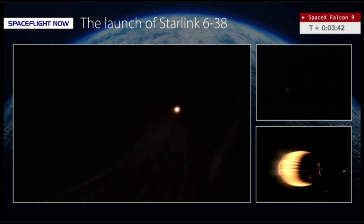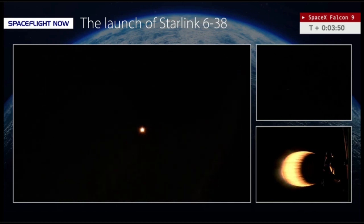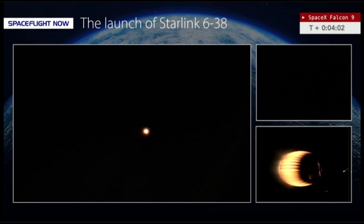Well, not quite the sunset launch we were hoping to see tonight. Still getting some pretty brilliant color. The Merlin vacuum engine continues to power the second stage of the Falcon 9 rocket. That first stage, tail number B1062, starting to make its way back down towards the drone ship, A Shortfall of Gravitas.